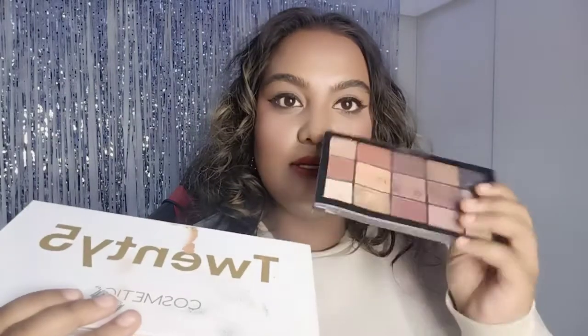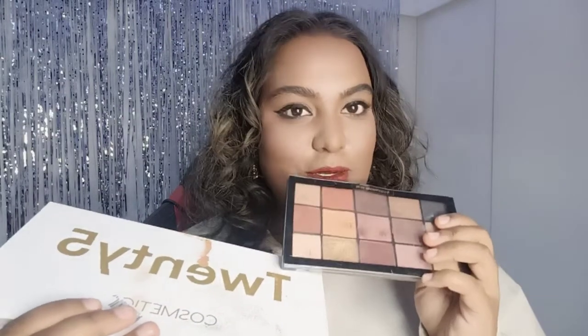I just want to talk about two palettes before I leave. In terms of palettes, there's no need for you to go and buy every single palette that you see. What you can get is the Revolution palette. This one is absolutely lovely. I like this palette right here. It has all the nudes. It even has a black.